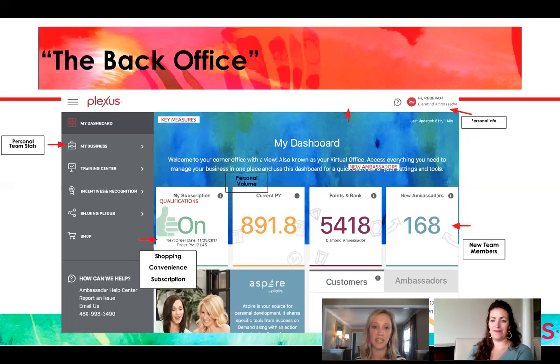On the far left-hand side, we talked about the column already, the gray column. The first box is My Business. If you click on that, then you'll be able to click on new ambassadors, your PV, your points for the month, and your commissions. Training Center gives you great training videos. Incentives is where contests happen. And then sharing Plexus, we've already shared that with you guys before. That's where all the great resources are.